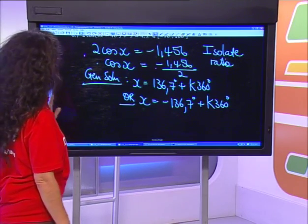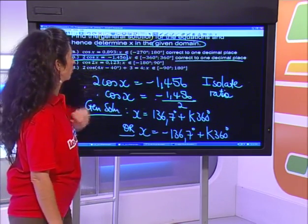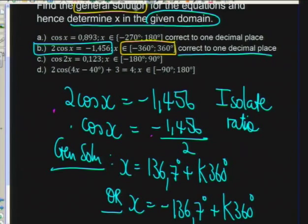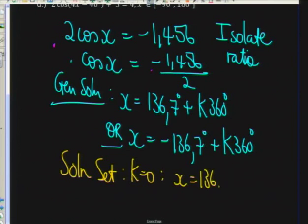Now, when they say find x in the given domain, we've now got to go back to this domain here and say, okay, I only want answers that fall within that range. So I want a solution set. That's what I call it. And the solution set would be, if k is 0, for example, then I would get x as 136,7, which is within the domain. I would get x equals negative 136,7.